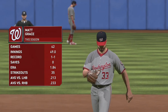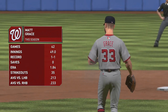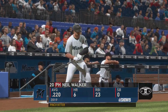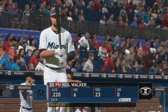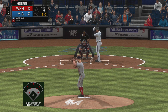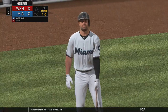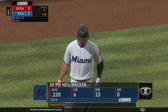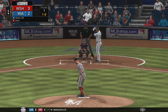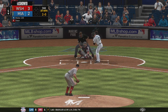Matt Grace, the 6'4 southpaw, comes in out of the bullpen to do the pitching. Number 33, Matt Grace. Neil Walker will get the call here as he'll hit for the pitcher. Neil Walker. Now here's a slider that can't quite get back to the outside corner. It's ball one. And he's a guy looking to break out in a big way. Hasn't been getting the results he or his club have been hoping for. That misses 2-0.